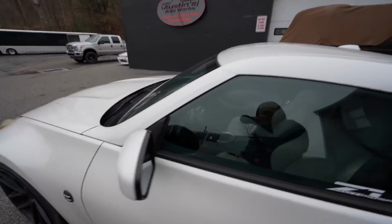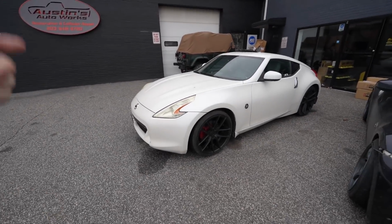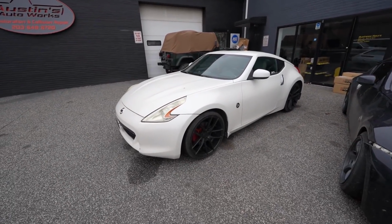370Z we just picked up. Picked this up for the homie Connor. He wants to come drifting with us, so he scooped a white 370Z. You saw me steal it from the mall. Kind of a weird deal. Shout out Connor for making it weird.